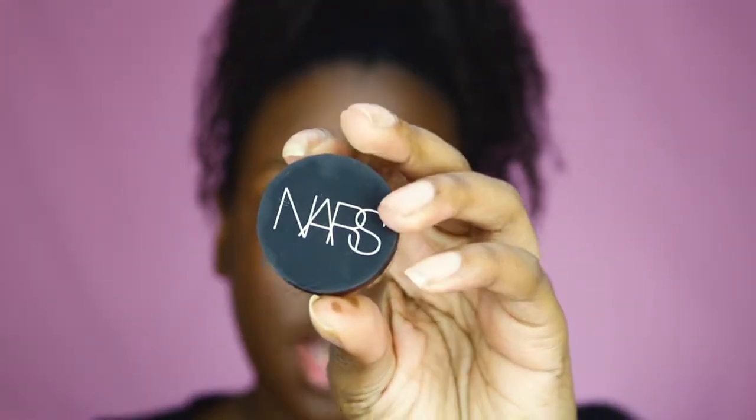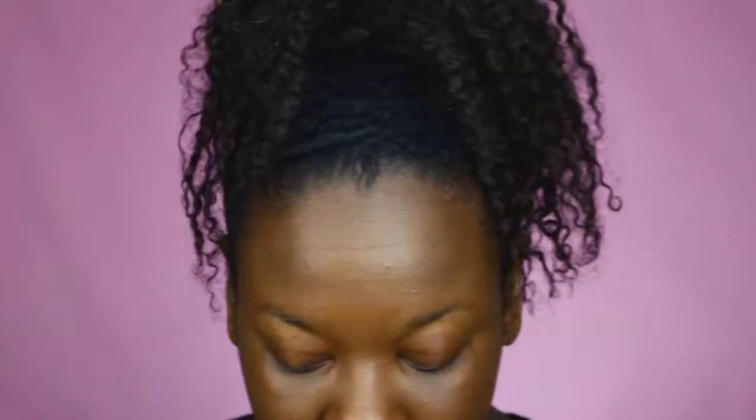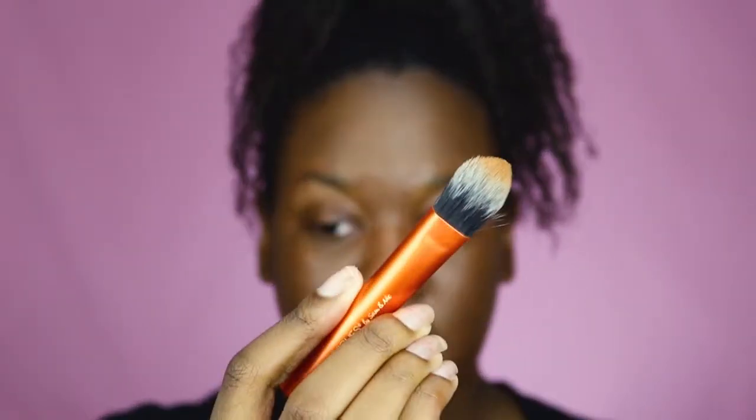Let's go. Another Nars product, we will be using the Nars Soft Matte. And what I like to do is take an angled brush. This is a Real Techniques brush. And hold on. I like to start in the corner of my eye and bring it out. So let me show you.